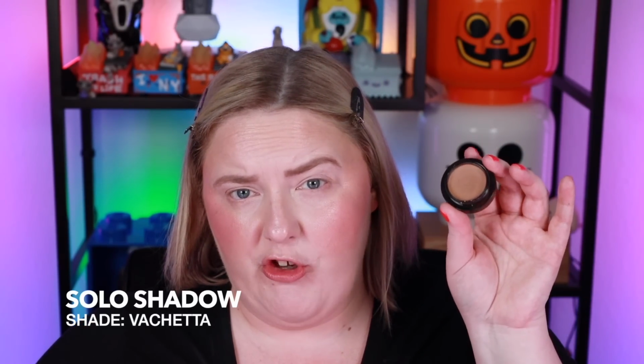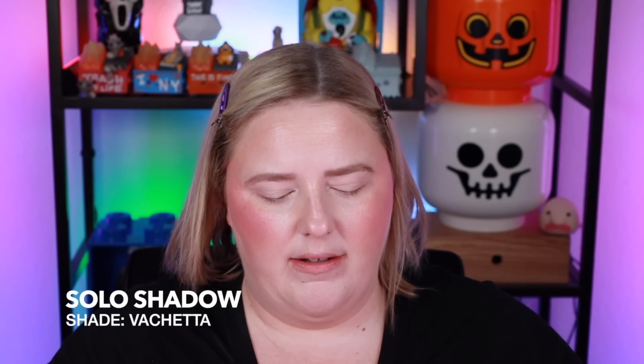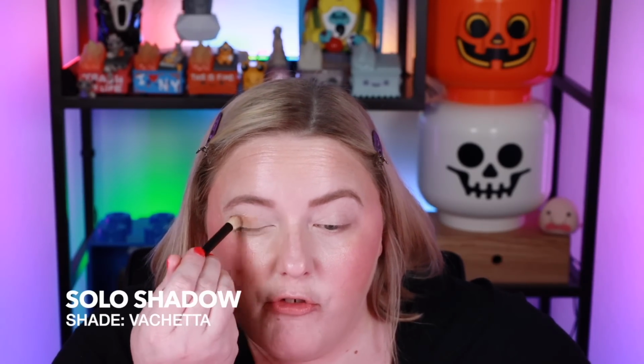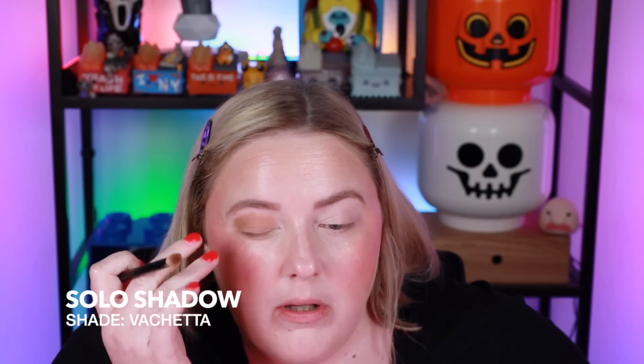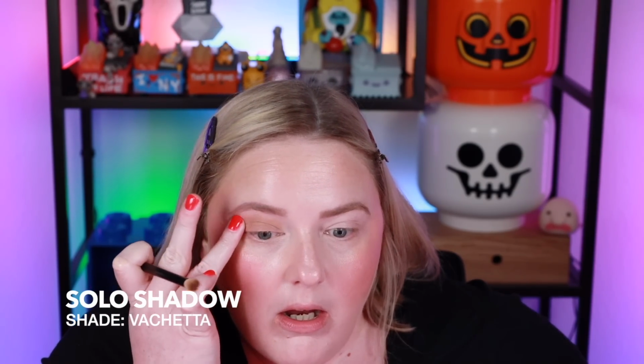So this one is Vachetta. I believe that's how you pronounce it, Vachetta. It's a nice warm tone brown. And what I do is I put a little bit of eye primer on, which I did. And then I just take this shadow and pretty much put it all over the lid. And then I blend the edges out with my finger.